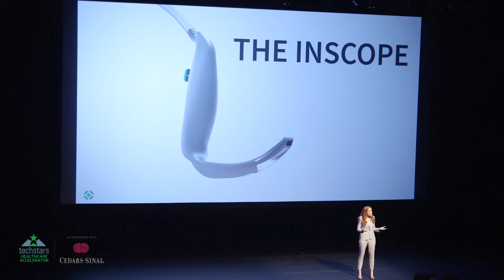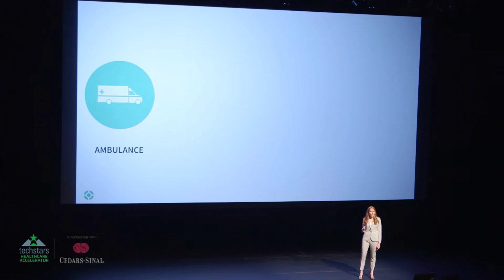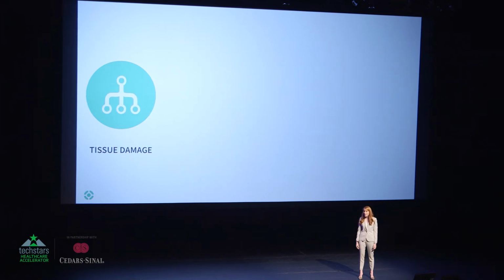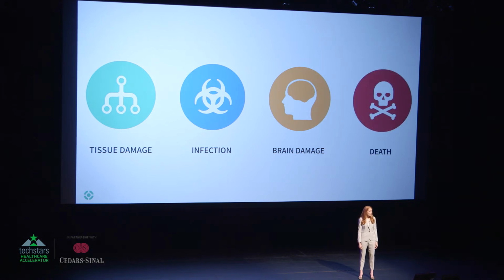Now, the INSCOPE isn't just for emergency physicians. It's for all of the practitioners who perform the 50 million intubations that occur globally each year. Because intubation is challenging in all settings, from the ambulance, to the ER, to the ICU, to the operating room, and can cause dangerous complications like tissue damage, infection, brain damage, and even death.